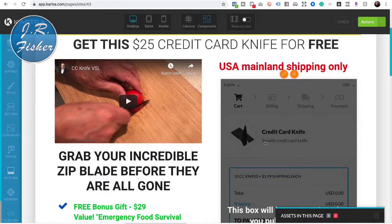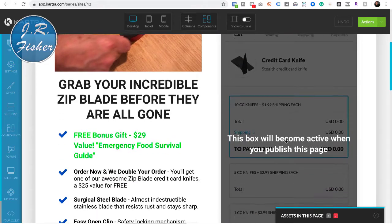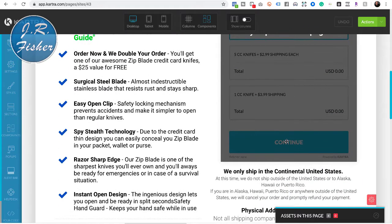In other words, the product would be this credit card knife right here, and make sure that product is available. Okay, and then what we're going to do is we're going to have our order form here, and we can attach that order form to that particular product.